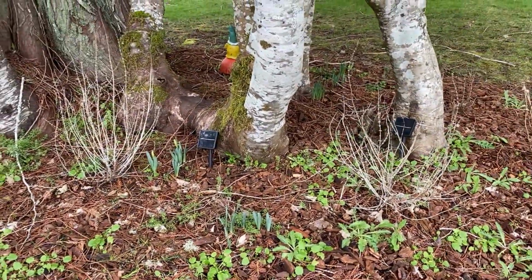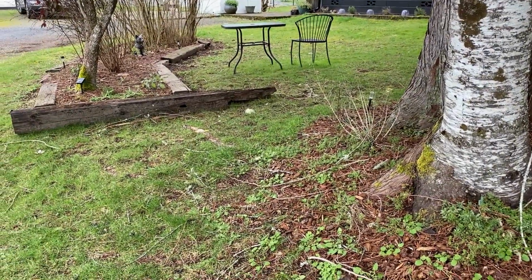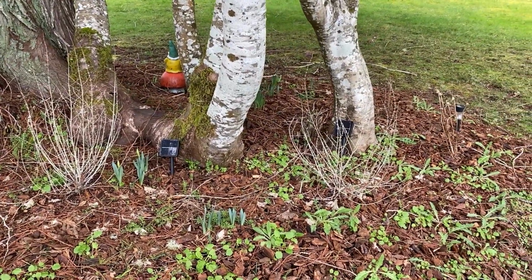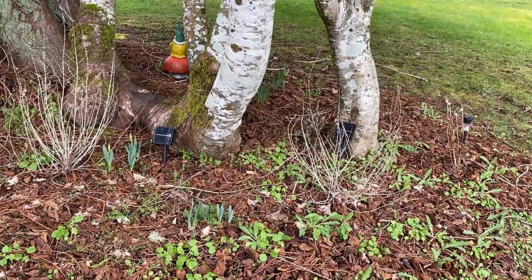Now, I did get these Russian sage on clearance. I'm definitely a clearance plant shopper. I love to rescue things. So we'll see how they do. We'll see if they get blossoms, if they come back. Ideally, I would love to see this Russian sage just take off.